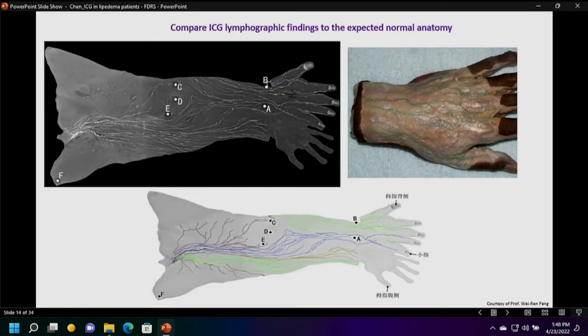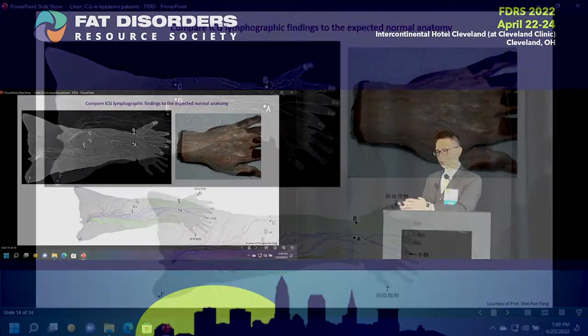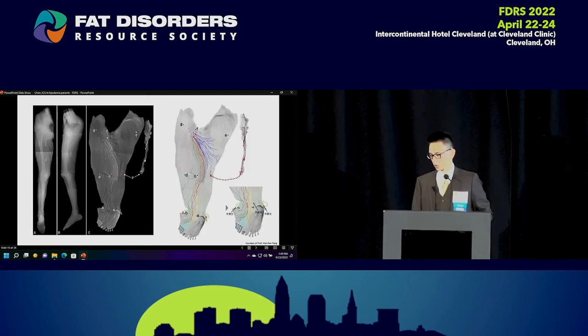And as I said, these represent the normal lymphatic anatomy, and each color lymph channel represents a different lymphosome. So unless you inject that lymphosome, the lymph channels in those particular lymphosomes won't light up. Wherever you inject, you will only see lymph channels associated with that lymphosome. So this is what you see for the leg.